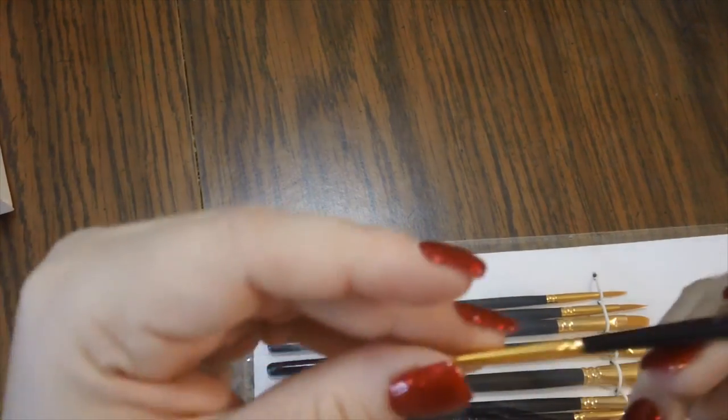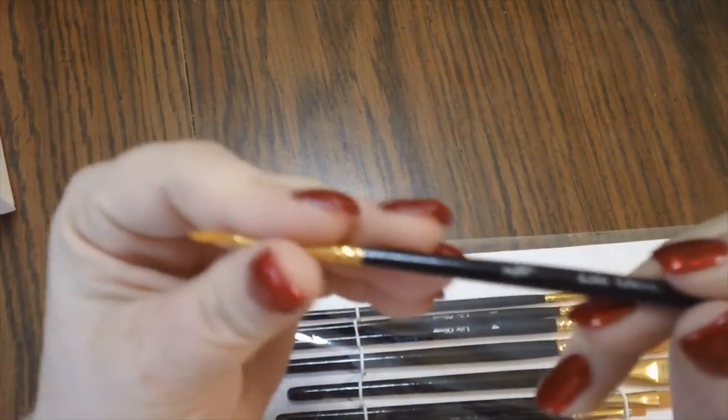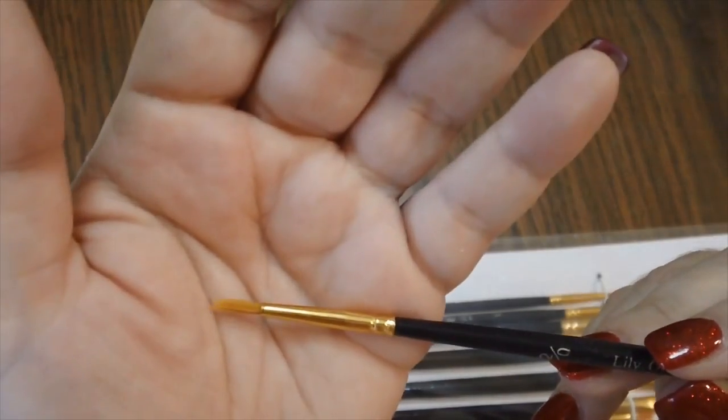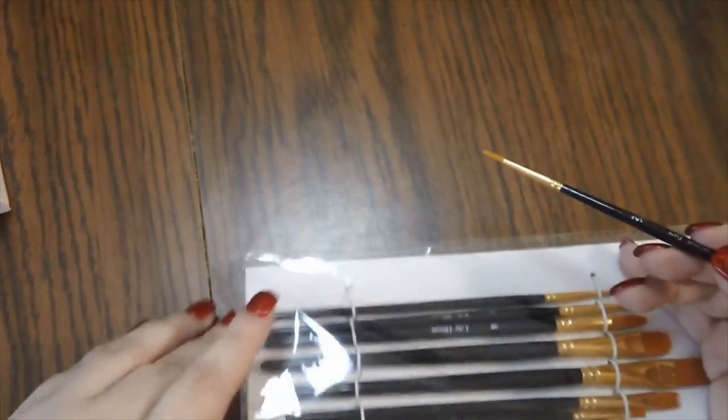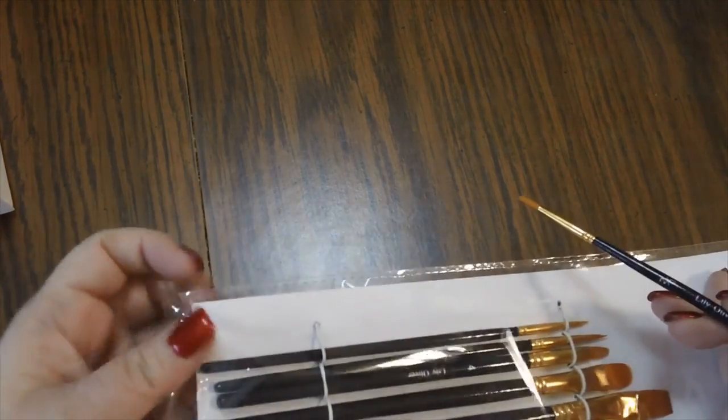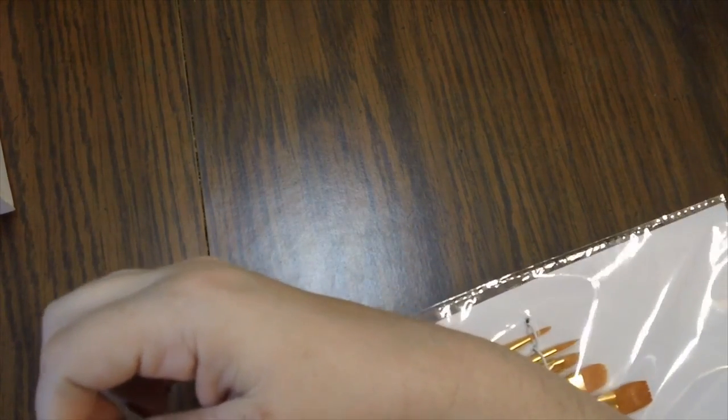I used to have a set like this, but I needed to get something else. I like the feel of the handles, and the bristles feel kind of soft. So there's the real small detailer one. There are times that I would like to just use an actual watercolor brush rather than the ones where the water is stored in the tank. There's times, I don't know, it's kind of weird.